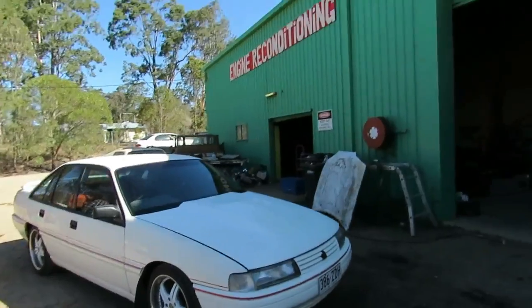Alright guys, so we got back to the workshop. Could not be happier. This thing's awesome. Drives good. The aircon actually did work. If you actually switch it on, it seems to get a lot colder. But there you go. But yeah, no, she came up sweet.